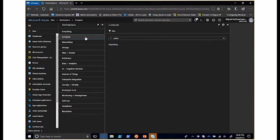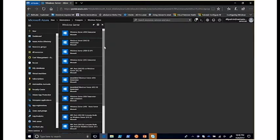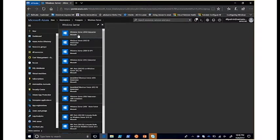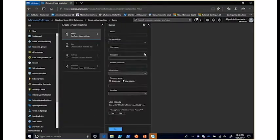So we're just going to go to the Compute tab, pull off our Red Hat filter here. We're going to build out Windows Server. And you can see here, here's all just the Windows Server operating systems that Microsoft is offering. For today, we're going to build out a Windows Server 2016 VM. We're going to go ahead and just hit Create here. And there's 4 basic steps to getting this VM created.